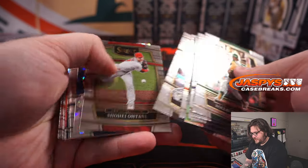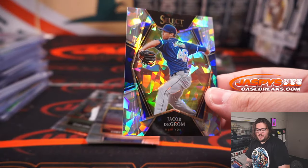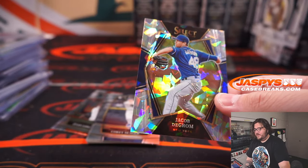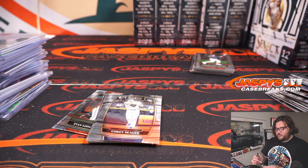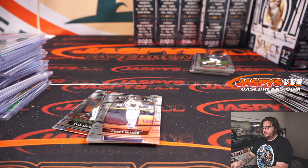Seth Beer, nice rookie. Cracked Ice, Jacob deGrom. Nice for Rex, should be out of 25. New York Metropolitans, Jacob deGrom. I'm sure they're missing him, but they're doing quite fine. Best record in the NL without Jacob deGrom. Cracked Ice, 14 of 25 for Rex.